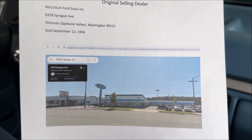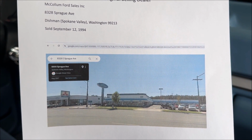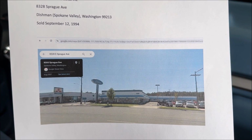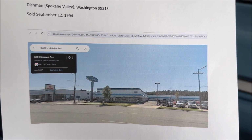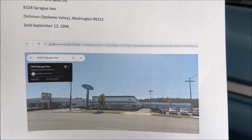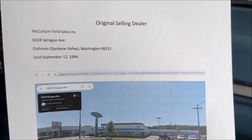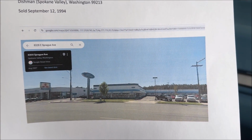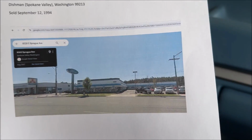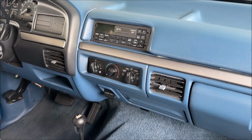This was the dealership the truck was sold from new on September 12th, 1994. So 30 years ago this September. Interestingly enough, it is still a Ford dealership. It's changed hands, so the name is a little bit different, but at that time it was called McCollum Ford Sales. And there it is. So one of these days I'll take this truck back to its original location for a photo, but that's about 1300 or 1400 miles away at this point.